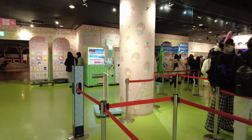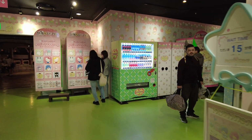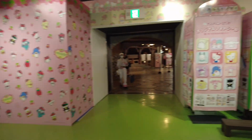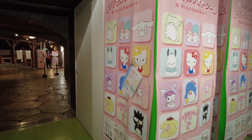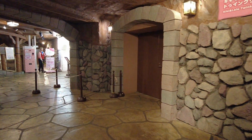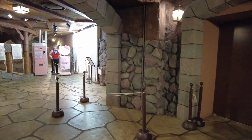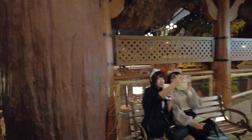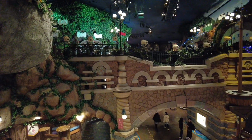So that is another waiting area for a meet and greet where you can take pictures. There's some vending machines, and there was even like a little carousel that you could take photos on. It was really cute. And then we left that area and we decided to head over into Sanrio Town. That's one of the little areas that has the next attraction.